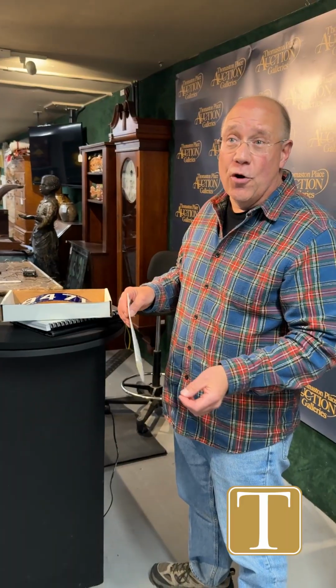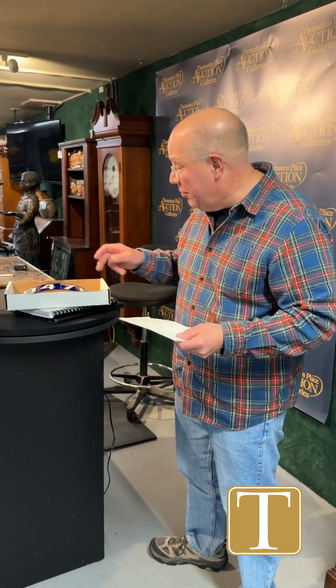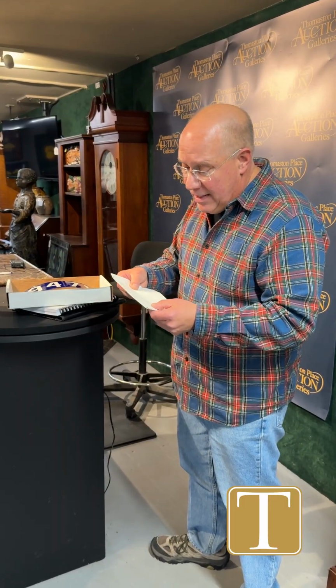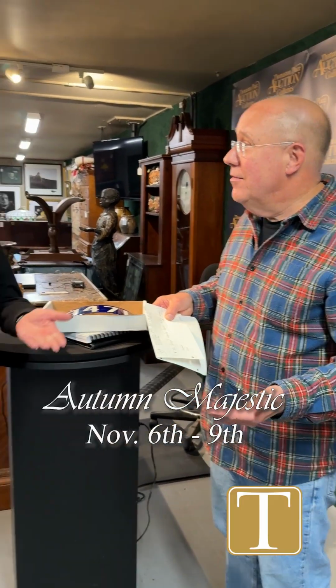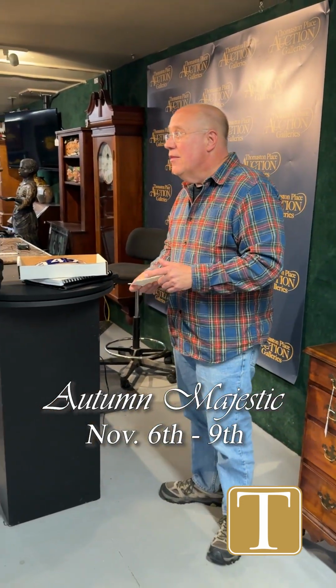So I got home from work, I opened up my document chest, and I pulled out my 1909 registration listing book, and lo and behold, sure enough, that plate, 9471 in 1909, was registered to William H. Barney, and he was on Aden Street in Holyoke, and the plate was registered to a 10 horsepower Stanley. 10 horsepower Stanley steamer.